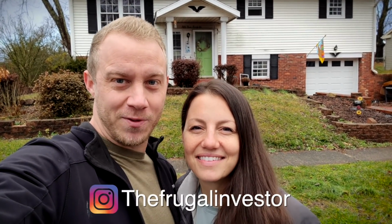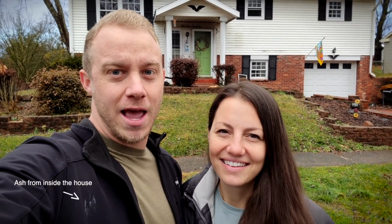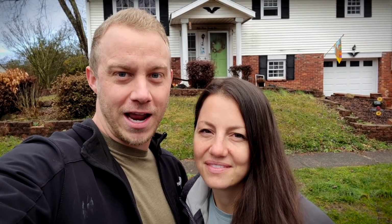So I have my beautiful wife with me today. Hi. We're over here actually looking at a burnt down house. This is one that I own through the company with my two partners, and this recently burnt down. It was a rental through our RTO program, rent to own program, and then when it burned down, we got a check from the insurance agency, so now we are actually going to flip it and put it on the market and sell it.